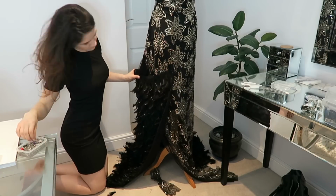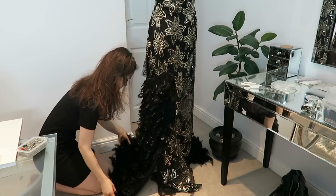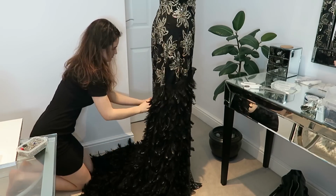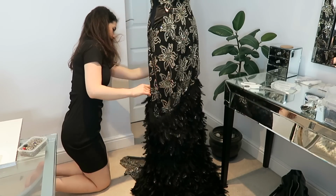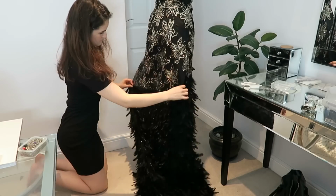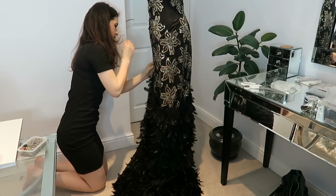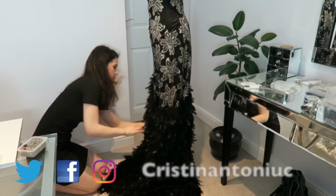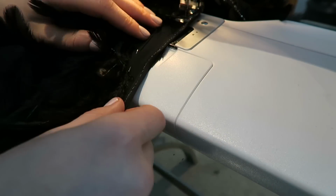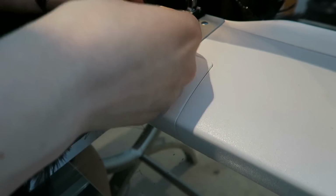So I started adding the feathers, and I knew that I wanted to have a little slit at the front just to make it a bit more sexy. And I just started playing with the feathers and replacing them and pinning them. So I just did a straight line down on the feathers and the fabric underneath, just for it not to move.